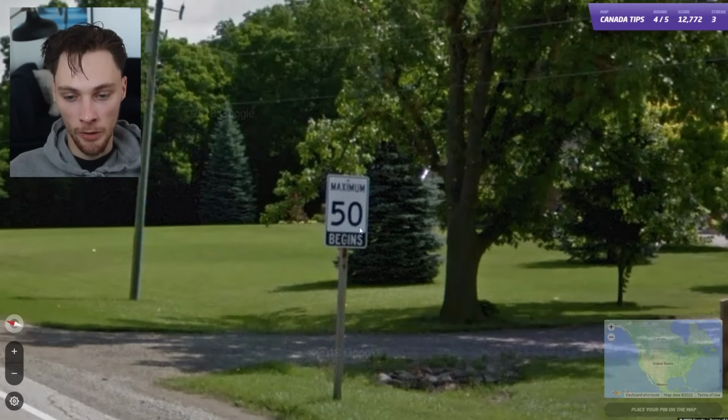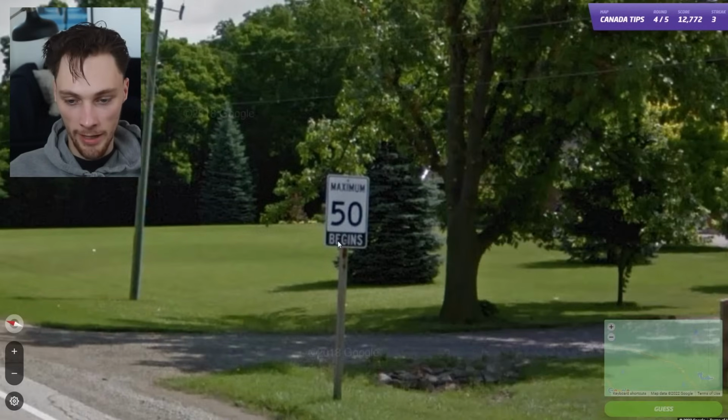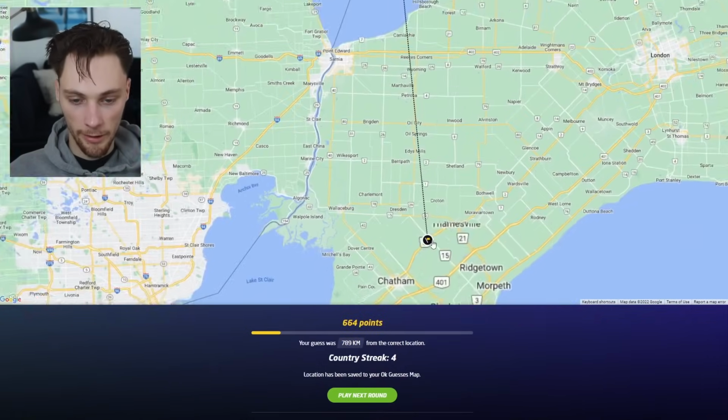And then to know you're in Ontario, this is another distinct feature, this black bar on the bottom of their speed limit signs. That's very distinct to Ontario. It usually has text on it. It's a black bar. No other province in Canada has this black border at the bottom. So if you see that, send Ontario. It goes very south, but it was Ontario. So nice. All right, those are the tips I had for today.